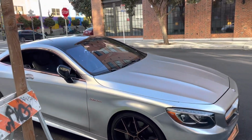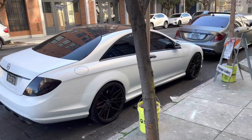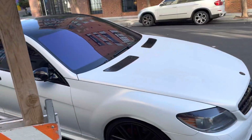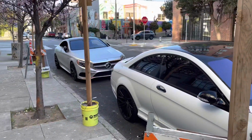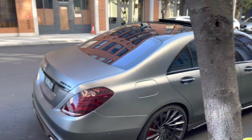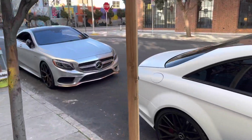So three iconic cars here. And y'all know how I feel about the CL. I love these CLs. And they're all based off the S Class, because this is essentially an S Class Coupe, and that's an S Class Coupe, which are all basically built off the S Class, because they're the Coupe versions of the S Classes at the time. So that's what makes them so iconic.